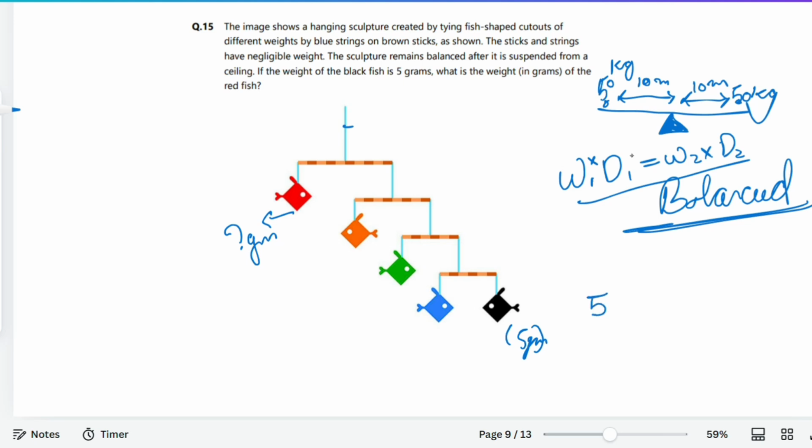Okay, now coming here, this is 5 gram. That means weight 1 is 5 gram and the distance is 1, 2, 3 and 4, that you have to observe, that is 4. And here the distance is 1, 2, that is 2. And the weight of the blue fish, you don't know, X blue. Okay, that means if you cut it, 5 into 2 is X blue, that is 10.